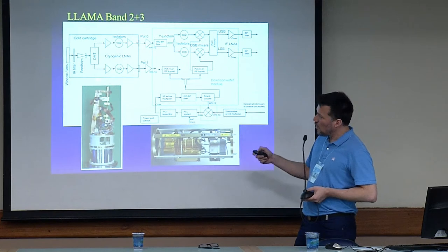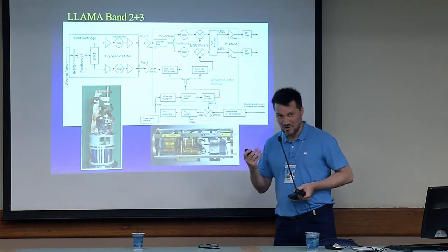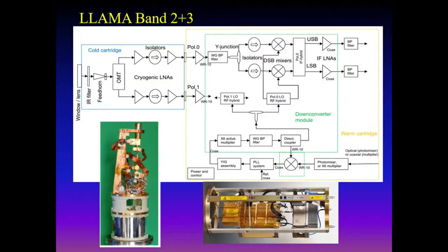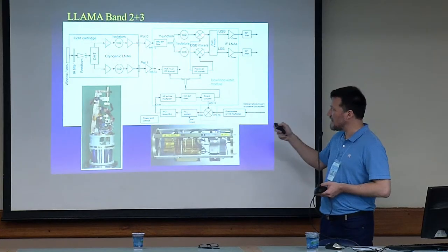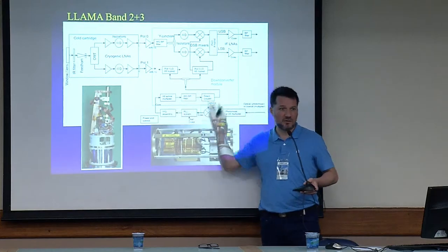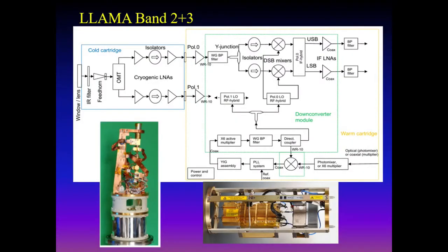Right, so the cold cartridge, the part that goes into the vacuum and in cold, will have the horn antenna, infrared filter, the vacuum window, of course, polarization splitter, and the amplifiers, the two amplifier stages. Then here is the break of the vacuum. Here everything is cold, here is the warm cartridge, which is just normal room temperature electronics, okay? We will have the mixers, additional amplification, and then it goes out to the digitizers. And of course, the local oscillator in order to provide reference to those mixers. Okay, so that is how it looks.